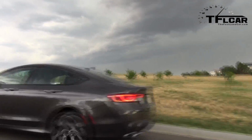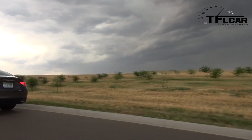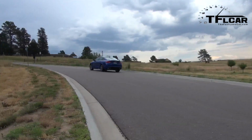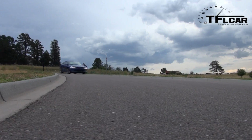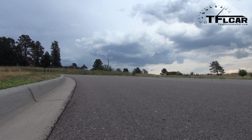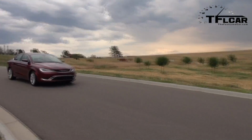Now, suspension-wise, this has got, well, nothing special. Our Sport model had a special Sport Tune suspension. This is soaking up the bumps a little bit more. I do feel like it's a little bit more roly-poly, but I think that your average consumer is going to be very, very satisfied with it. I think those of us that want something a little bit more youthful and fun to drive are going to migrate to the S, but you're going to be more than satisfied here with just the Limited.